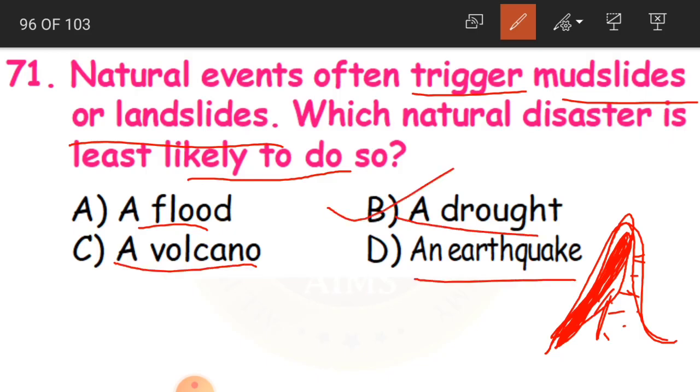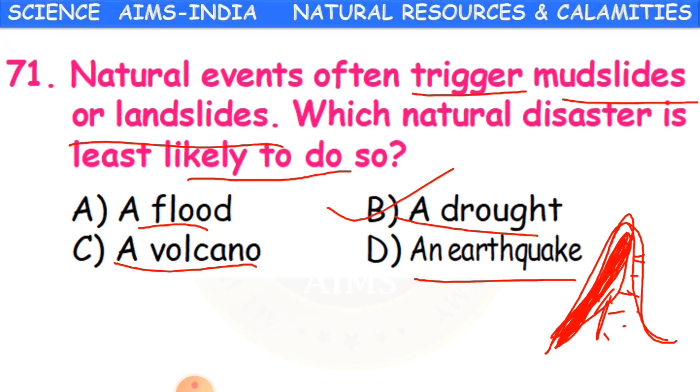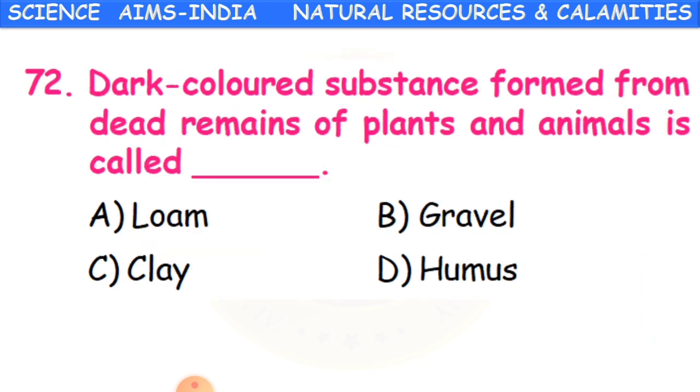And obviously it is a drought. Why? Because drought is no rain. So when you have heavy rain, then what happens? We will have a large amount of soil erosion on this steep slope. Soil is also going to mix up with the water, and then it is going to move down the hill. When drought is there, no rain and no erosion. So no mudslide or landslides. Clear, children? So that is why B is the correct answer.